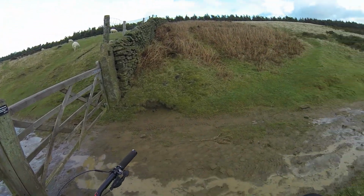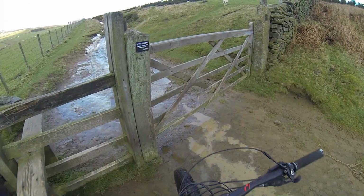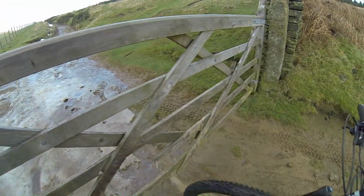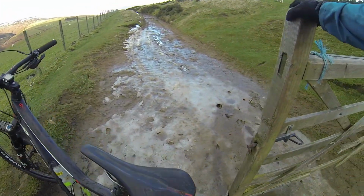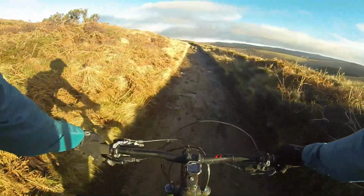Oh, it's always a good one, that. A little bit boggy in some places, but still nice and clear, very rideable. So we're going to head off up towards Hope Cross now, so a little bit more of a climb before coming down Spud Alley, which should be a really good laugh.